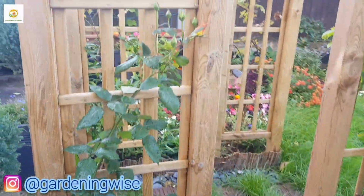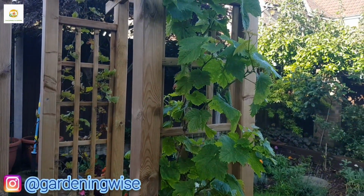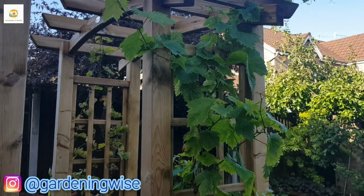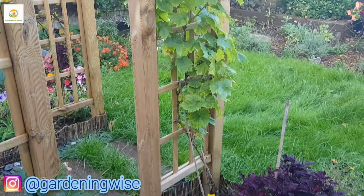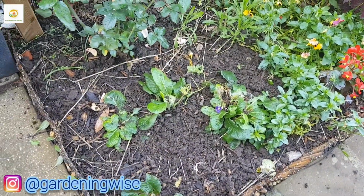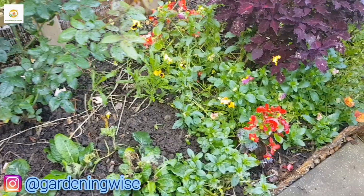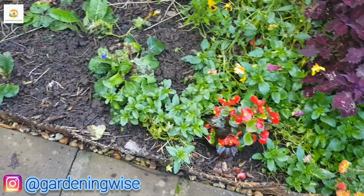This is my climbing rose and it has grown a lot this year and it's still producing buds, and this grapevine has done beautifully. It is covering most of the arch on its side and you can see all the ferns and violas in there. They are self-sown. Coleus has performed really beautifully this year for me. Begonias are looking beautiful and vibrant.